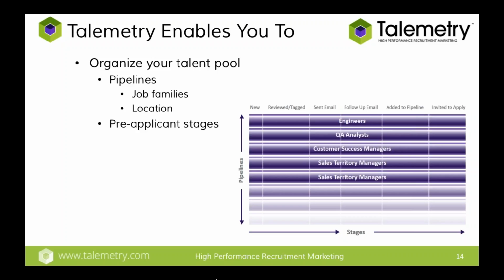You can make sure that the value of your talent pool is being realized and activities are happening against that talent pool that are going to enable you to be much more proactive and successful in your proactive recruiting activities.